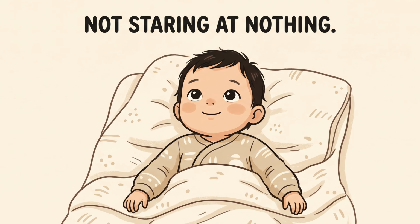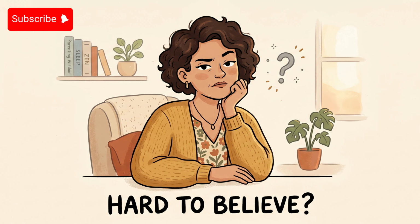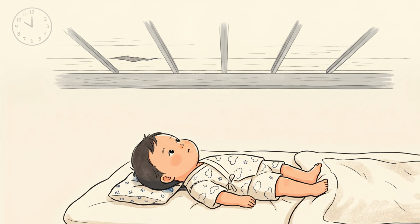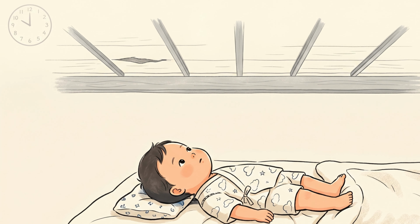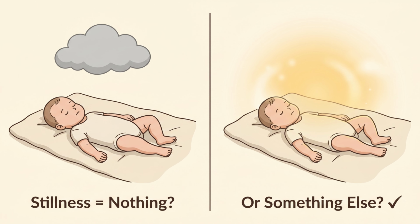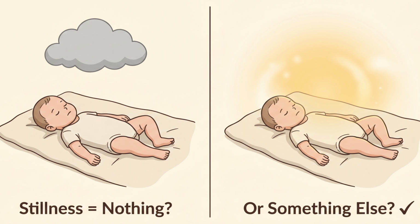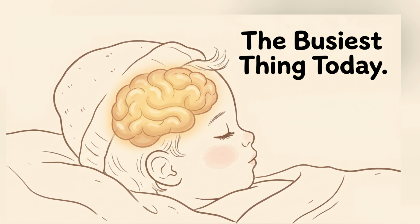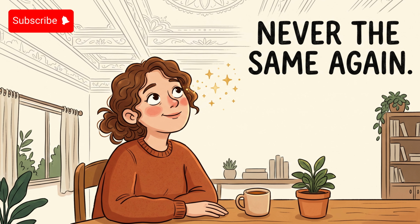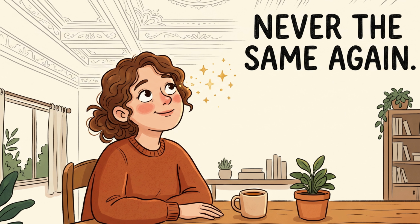Your baby isn't staring at nothing. I know it's hard to believe, especially when you watch them lie there, eyes fixed on a blank ceiling for what feels like forever. But researchers studying infant vision discovered something that completely changes what that stillness means. What looks like an empty stare is actually one of the busiest things happening in your baby's entire day. And once you understand it, you'll never look at that ceiling the same way again.